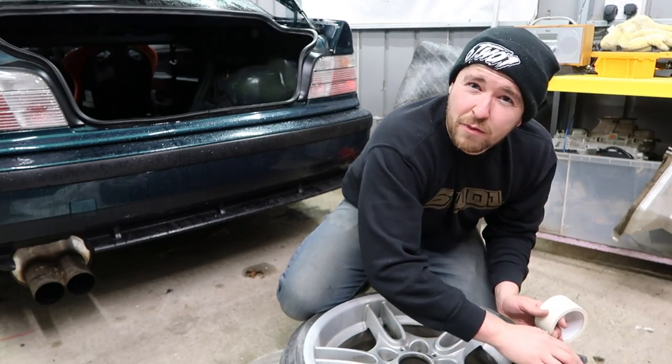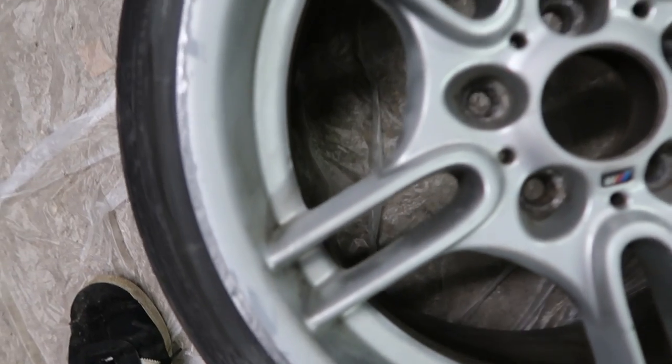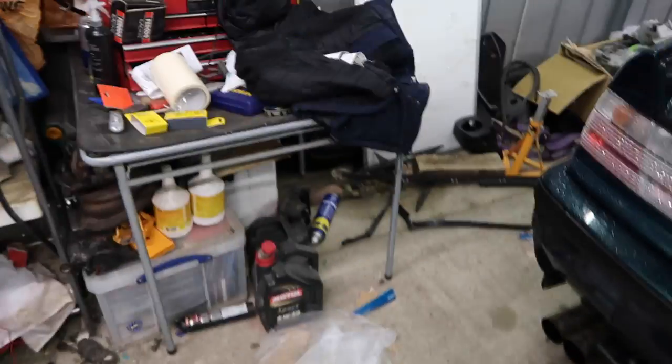I've not done a bad job, if I say so myself. Way better than last time. But let me show you up close. Look at that, it looks way better than last time. So, yeah. Gonna tape it all up, primer it, and then see how it looks after.